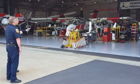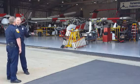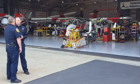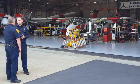Now, I know in this hangar we're primarily looking at the air tankers and the air attack OV-10 Bronco, but we do have helicopters that are maintained here. Talk a little bit about that helicopter program that we have. Okay, we have 12 helicopters in our fleet. We've got 10 that are actually staffed at bases, and we have 2 spares.